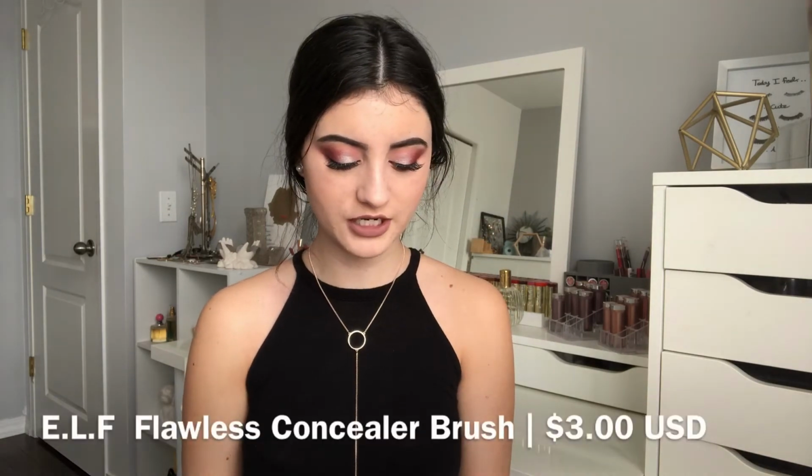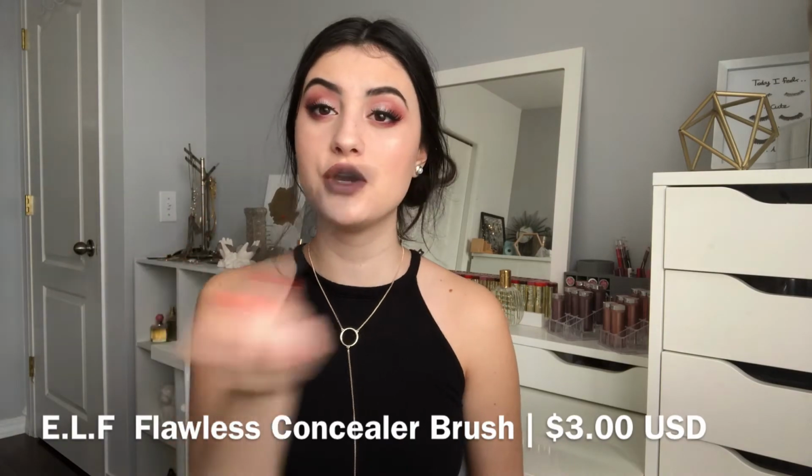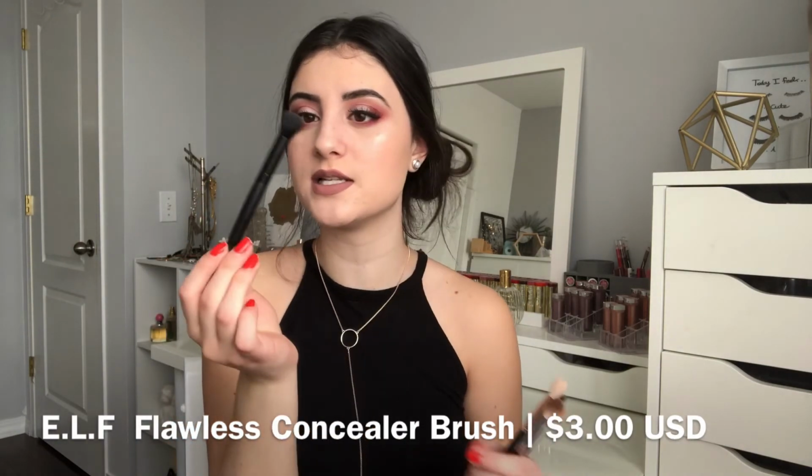So the first one right here is the e.l.f. Flawless Concealer Brush. I never use this brush for concealer. You can actually use this brush for highlighting because it's a nice small size.